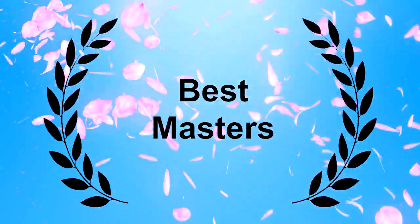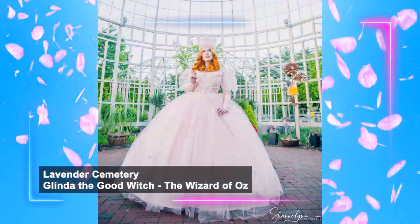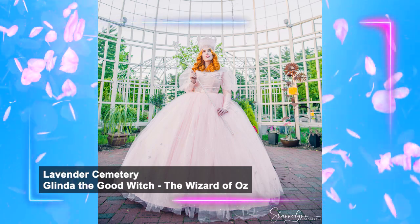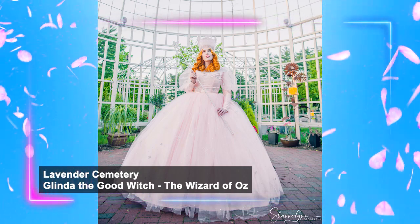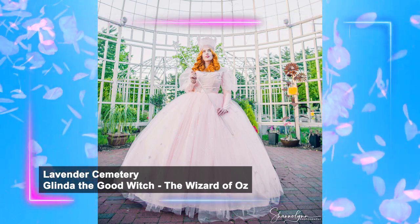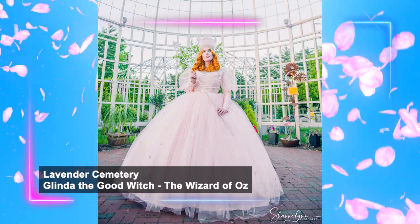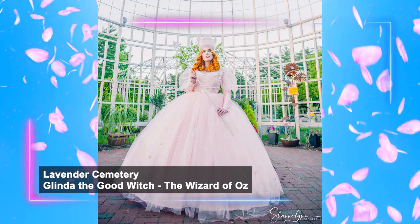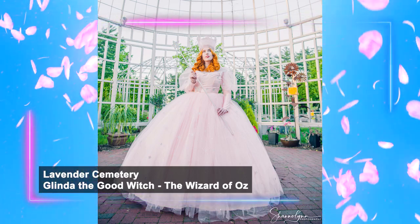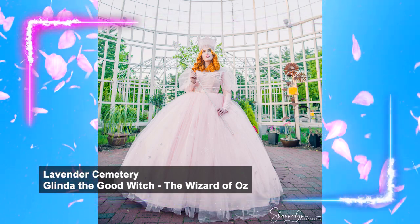Next, we have our best masters. And this is going to go to Lavender Cemetery as Glinda from Wizard of Oz. And again, just a prime example of what we expect out of Master's Class for competitions. All of the foundational work and then the final presentation is just very beautiful. And just the rhinestones everywhere. Just thousands upon thousands of rhinestones is just incredible. Dedication. Yeah, it's absolutely clean, and it's just chef's kiss.